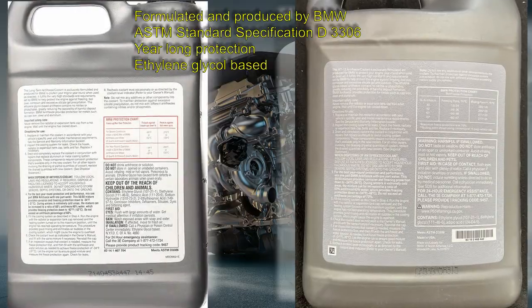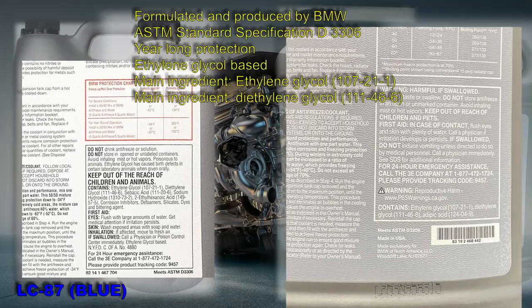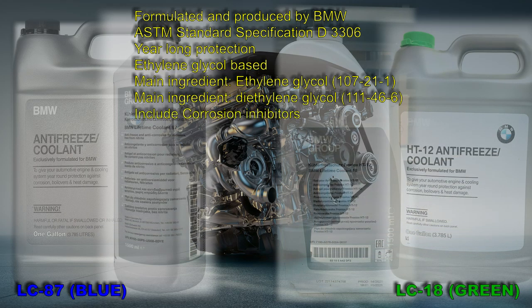Both are ethylene glycol based, with ethylene glycol 10721-1, and diethylene glycol 11146-6, as the main constituents. Both have corrosion inhibitors. Both are compatible with aluminium parts such as radiators.